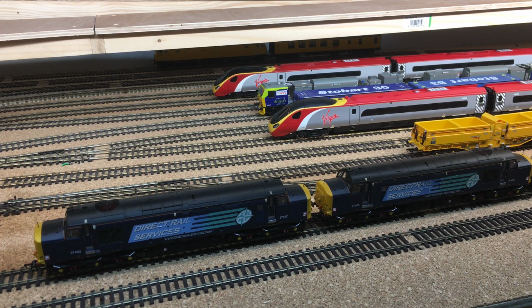In this video we'll be taking a look at planning the track layout. This video is part of a series of videos for the Trent Valley Railway which documents how the layout has been constructed and built and what goes into planning each stage of the build.